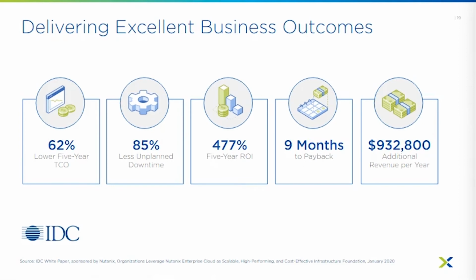And so just as a highlight for the financial benefits of adopting this platform: 62% lower TCO over 5 years, greatly reduced downtime, a large ROI that pays back in 9 months, and on average, almost $1 million of additional revenue per year.